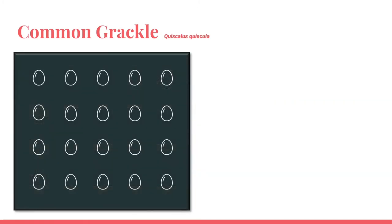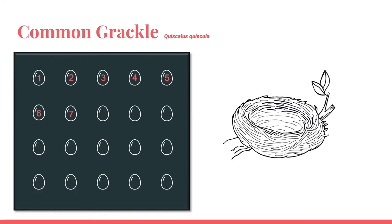The common grackle's average clutch size is 1 to 7 eggs. They make a large cup-shaped nest out of wood, leaves, grasses, and various human-made materials. Their nests are commonly located high up in conifers, but other structures for nests have been recorded too.